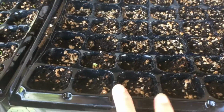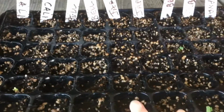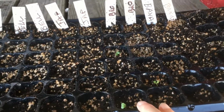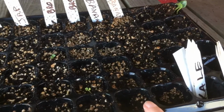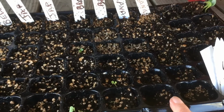I have bell peppers planted here from Baker Heirloom. I have jalapenos planted here from Baker Heirloom. I have broccoli coming up here from Baker Heirloom, and I have banana peppers. Those have not germinated yet, but I'm going to give them a little more time. It's probably been about 5 or 6 days.